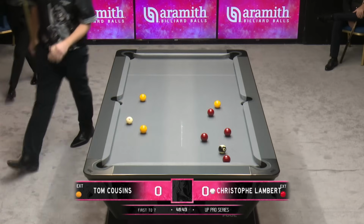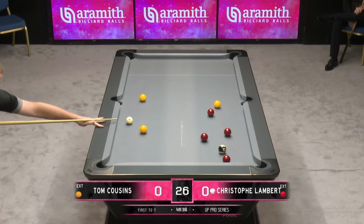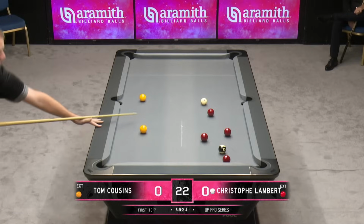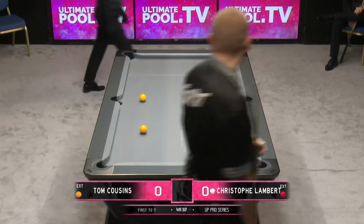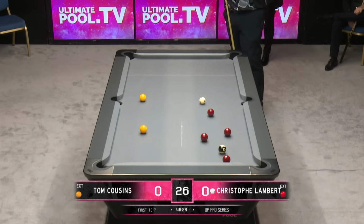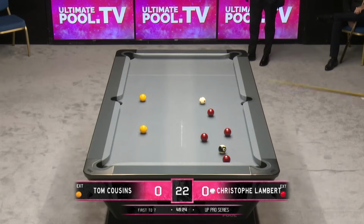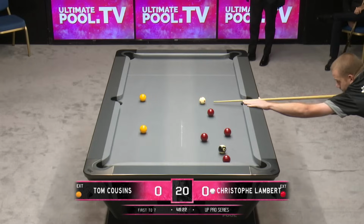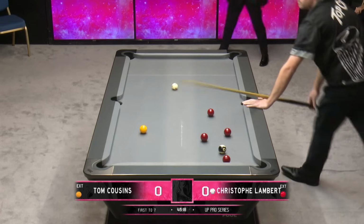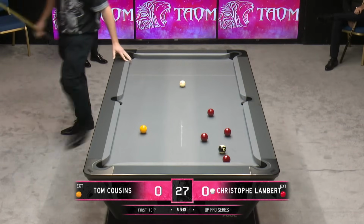And one of the things that I do really like about these Rasson and Apollo tables, from the reports that we've had from the players, is that the gap from outside table to arena table has shrunk. Yes. Which is, I think, a huge thing for a big tour event like this. I think it's what we all want to see, all the tables playing the same, and we want all conditions to be the same. We're not quite there. Ultimate Pool are doing great things in the game, but we're not there yet, but certainly moving towards it.